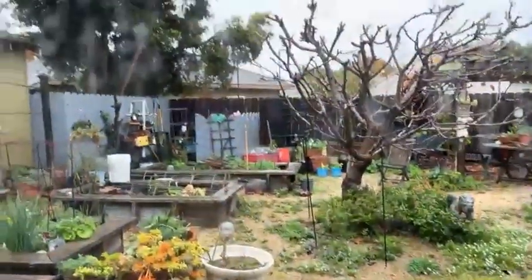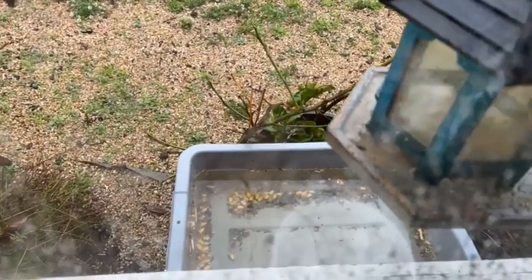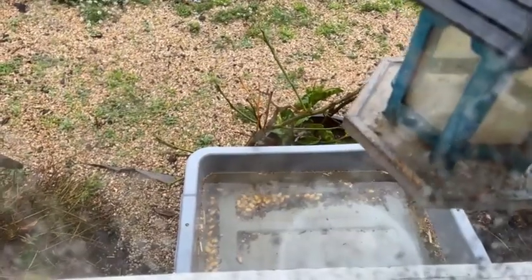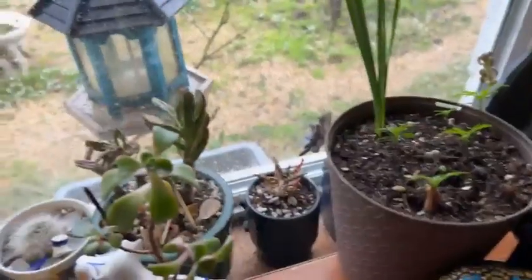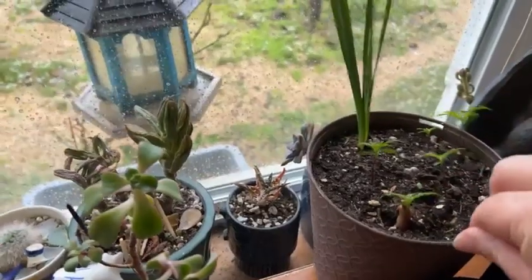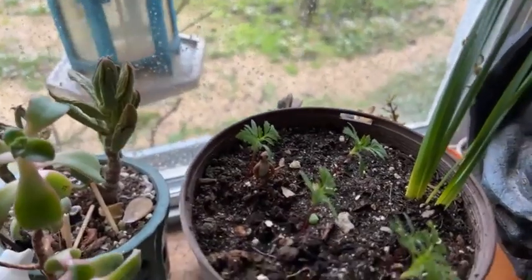So we're going to have rain for a while. And I have this little thing down here for the bird seed to fall into, because the birds make a mess. So usually it lands in this tub and then the birds will eat out of the tub. But because it's raining, and you can see here in my window that I have this pot set here with marigolds that are growing in here. There's a little meerkat. Can you see the little meerkat? Right there. There's a meerkat.